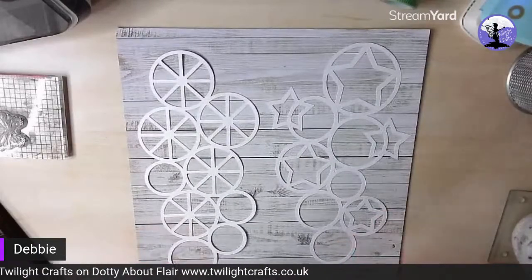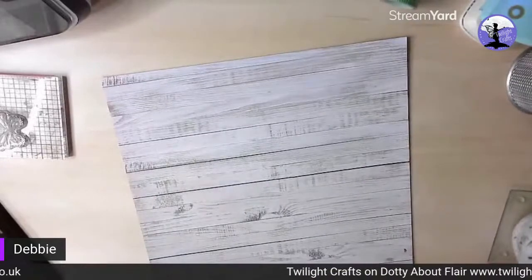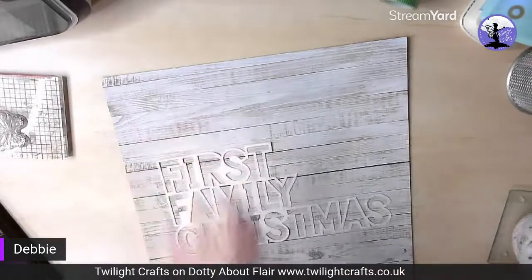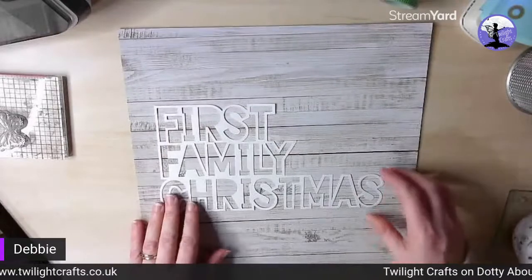Because I like the idea of something along one side of a page or top or bottom, just to add something. I love it. Steph's getting tempted. Some of these cut files are so lovely. They are. I did, obviously, with a new little one, First Family Christmas.